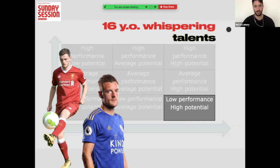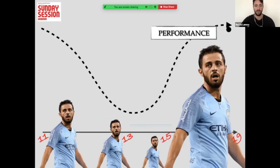We need to create context to find and to develop any kind of talents that we find in our path, because as we see here throughout the years, performance is not stable, right? The Bernardo Silva we find at 19 years old, with his relative size, is not the same at 13 or at 15 if he is a late developed mature player, right?